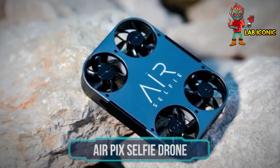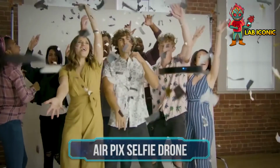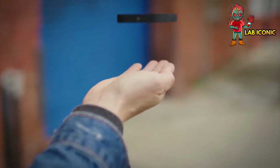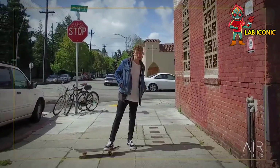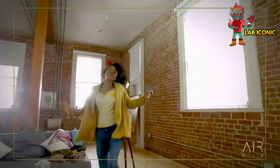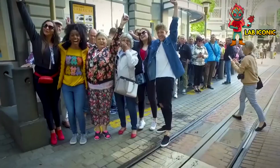AirPix Selfie Drone. Meet the world's smallest drone camera. The AirPix Selfie Drone by Air Selfie is here to revolutionize your selfie-taking experience. This tiny drone hovers in front of you to take HD photos and videos.